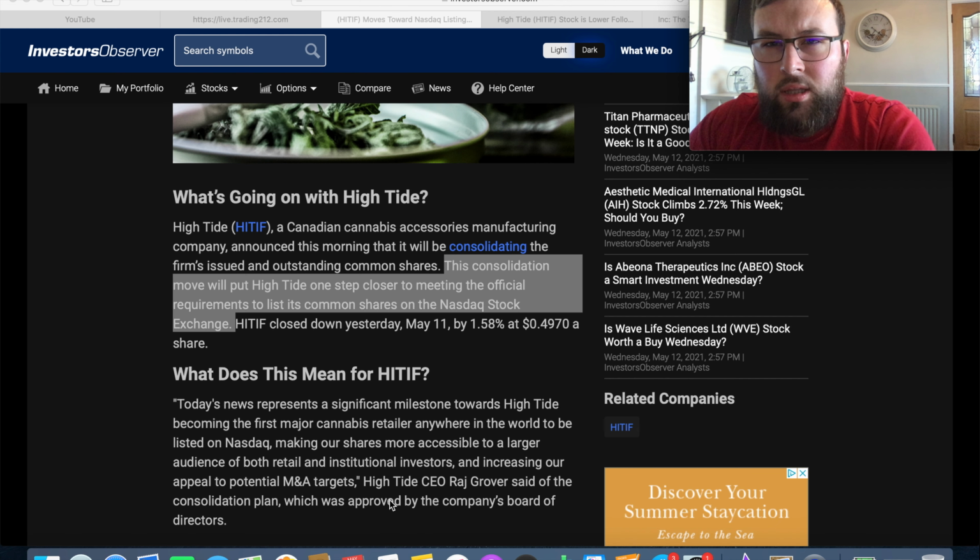Now, as you can imagine, to get onto the NASDAQ, you probably have to jump through a lot of different hoops and fulfill a lot of requirements. And this share consolidation would certainly be one of those. So again, it's great to see that HighTide are being very proactive here and really trying to do their best to get on the NASDAQ. Now we'll have a brief look through what this will actually mean for the company going forward.